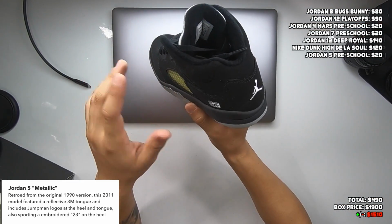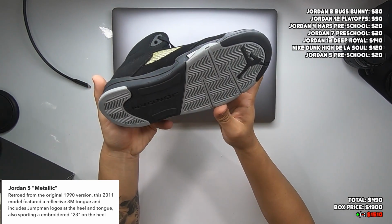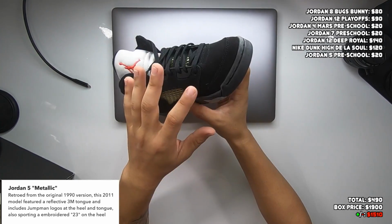And we have a pair of the Jordan 5 metallics. This one is from 2006 though. The netting is super discolored from age. The rest of the shoe looks good though. I think this one is dead stock. I would assume this is a dead stock sneaker. I'm super confused, guys. What's going on with this box, man?